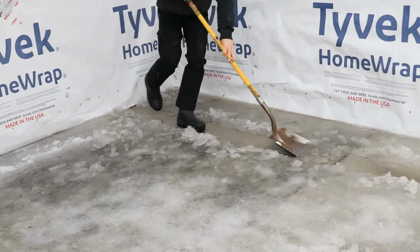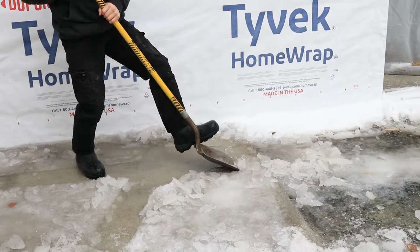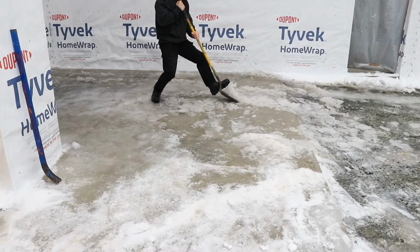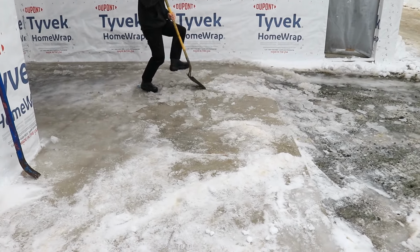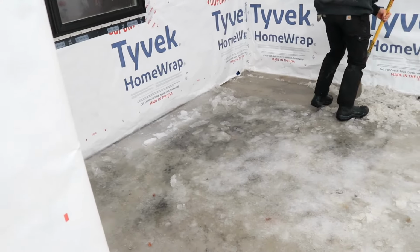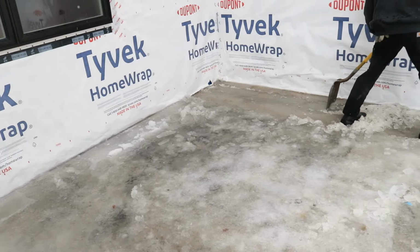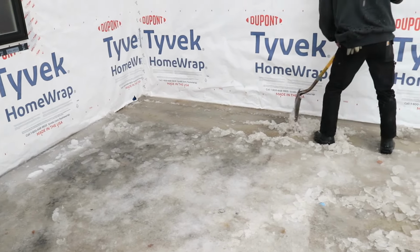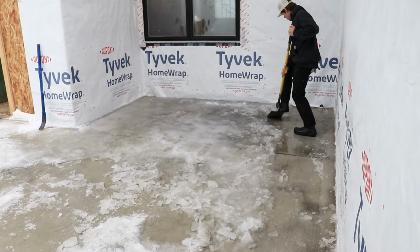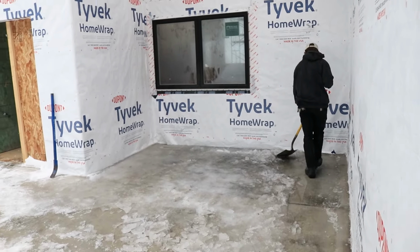We've got the snow out and we're down to the ice. Now is the fun part, chipping the ice off of the concrete so the water can run off the porch and onto the gravel. If we can even just open up some channels where water could run, that would really, really help keep that water from backing up to the house.